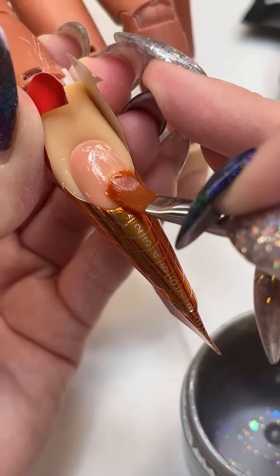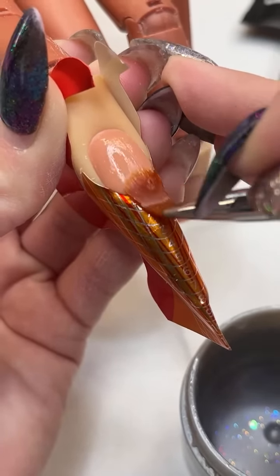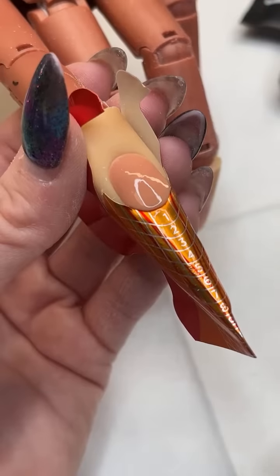Again, the base is what's really going to bond well to that natural nail. If you skip the base layer, a lot of times you may end up with your product lifting or separating. So never skip that base layer on the natural nail.